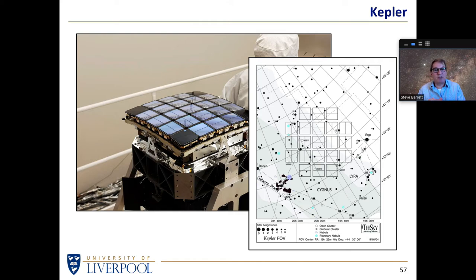And that was used not to survey the sky, but to stare at one patch of sky. You can see it illustrated here. Perhaps you recognize Cygnus at the bottom of the image, and there's Vega and Lyra over to the right-hand side. So the idea was to stare at one patch of sky and monitor the brightness of stars and look for any stars that have a characteristic dip in their brightness, which indicates that an exoplanet in orbit around that star has transited and produced a dip in the light. And that's how thousands of planets have been found.